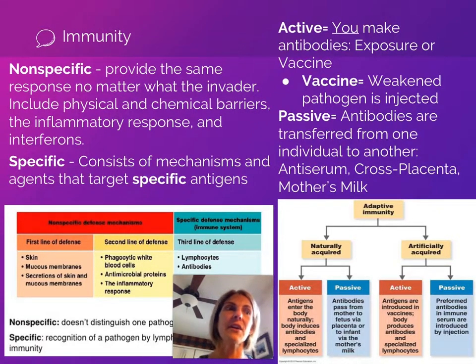Anytime you force something, it's artificial. So vaccines are going to be both artificial and active because you forced it and you made your own antibodies. So the way a vaccine works, you want to know that. It's a weakened pathogen that's injected into your body. So your body notices it, goes through a primary response. It says something doesn't belong, and it learns that shape, and it makes the antibody that matches it, so that if you're exposed to it a second time, you'll recognize it and you'll already have memory cells that will attack it.